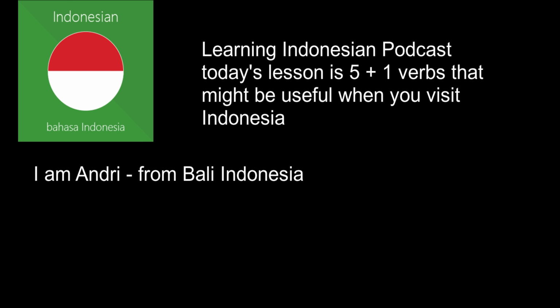So, basically we have an easy language to speak, so I don't think you will have a hard time learning Indonesian. Just stay tuned with me here and learn more words and more ways of saying things in Bahasa Indonesia, or Indonesian language. Okay, let's start today. I'm going to share with you 5 verbs that might be useful if you come to Indonesia, especially if you come to Bali for a visit. I hope these 5 verbs can be useful when you communicate with locals here in Bali.